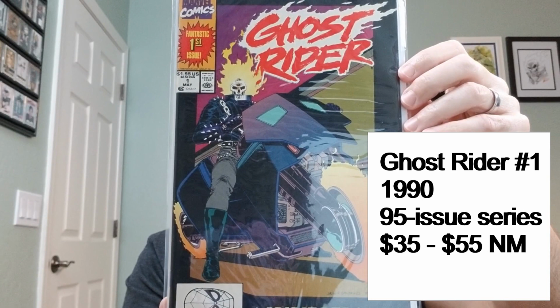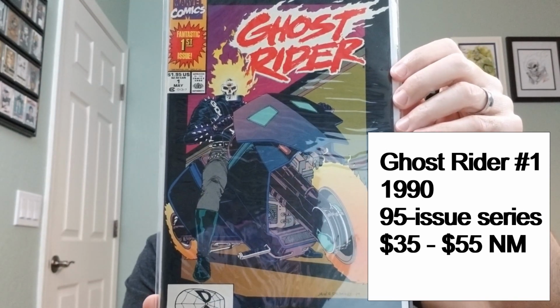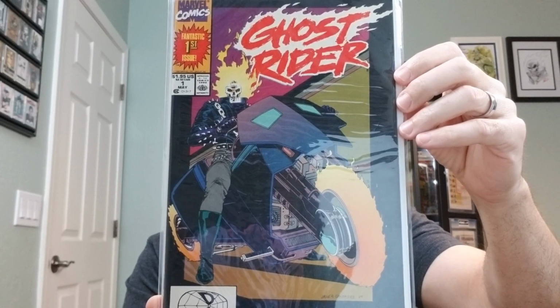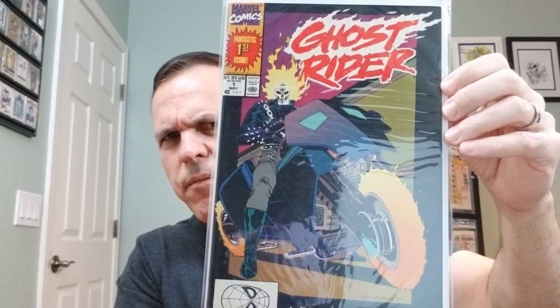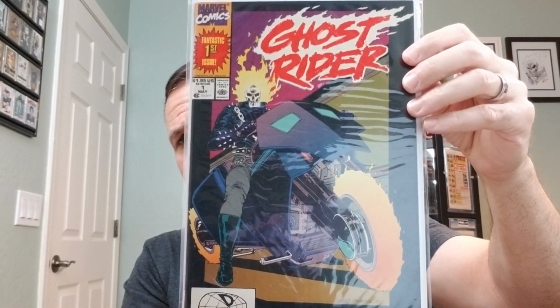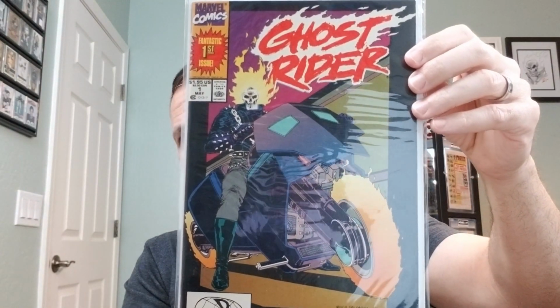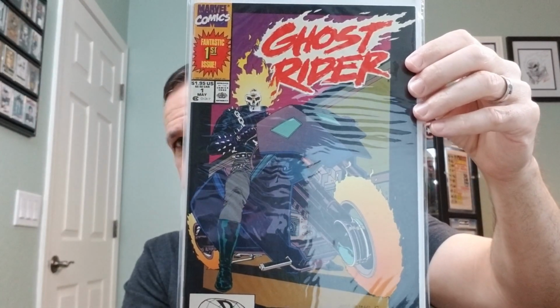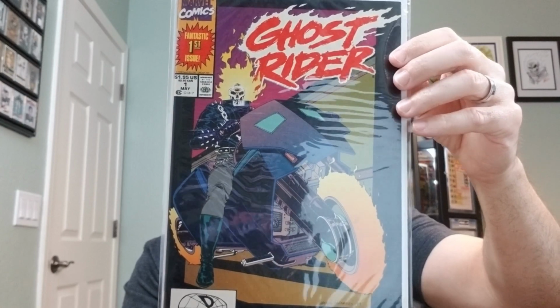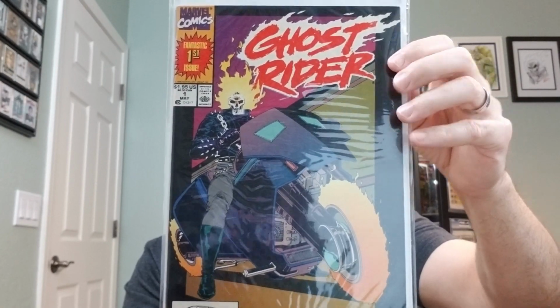Blaze will definitely be in the MCU at some point. I'm pretty certain of that. And reportedly, the MCU will have multiple Ghost Riders, including Danny Ketch, and that's where this one comes in. So Johnny Blaze is Marvel Spotlight 5, super expensive. The Bronze Series Ghost Rider number 1, very expensive. This is the first Danny Ketch, and I'm pretty certain that he will show up at some point in the MCU. So Ghost Rider number 1, second series from 1990.